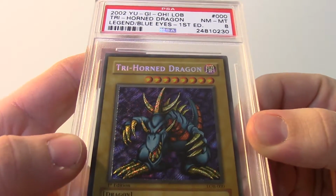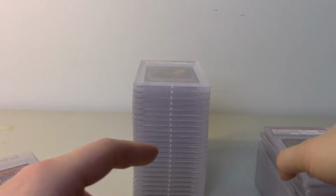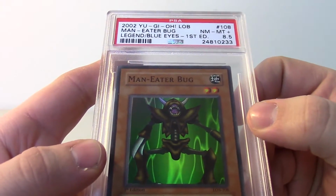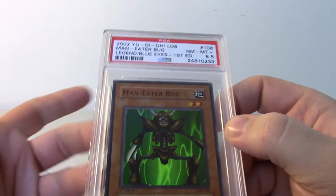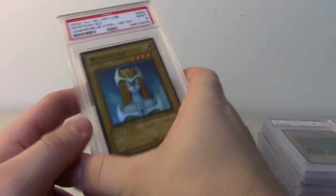Trihorn Dragon, Near Mint 8. Celtic Guardian, Mint 9. Flame Swordsman. One of my personal favorites, one I used to play with myself. This is a Man-Eater Bug. Phenomenal flip effect, especially in the early days of Yu-Gi-Oh! You placed him face down in defense position, he was attacked, he could pop up and kill a monster. It was pretty cool.